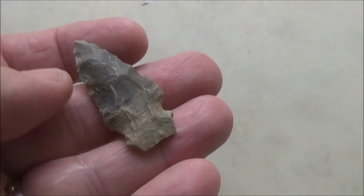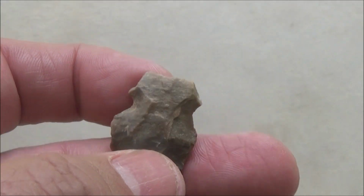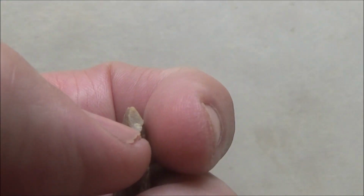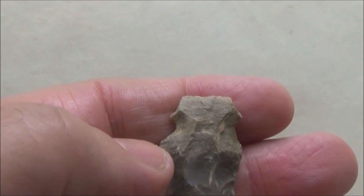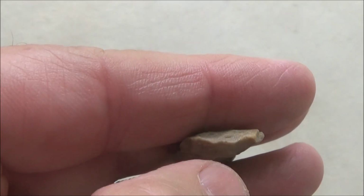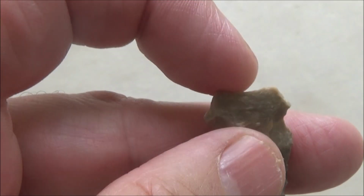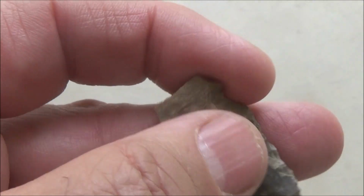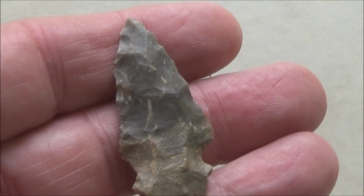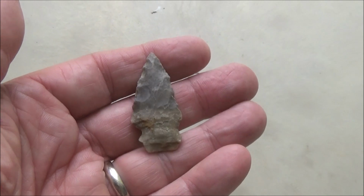And then there's our whole piece for the day. Interesting. I mentioned it out in the field, but it's got one of those bases where it looks like they clipped the base. Now that I've got it washed up, there might be a little bit of basal grinding on that. Definitely a nice piece.